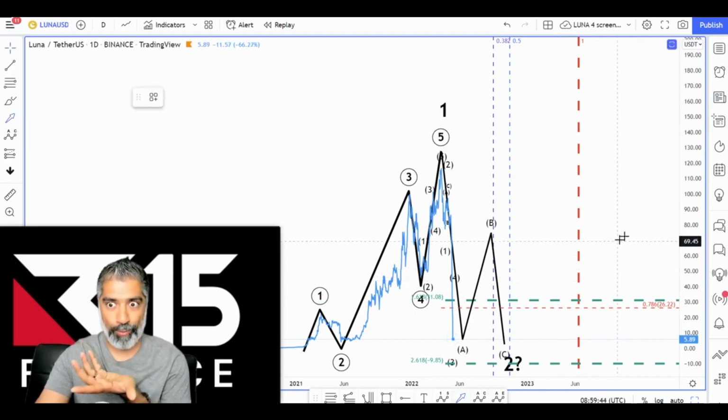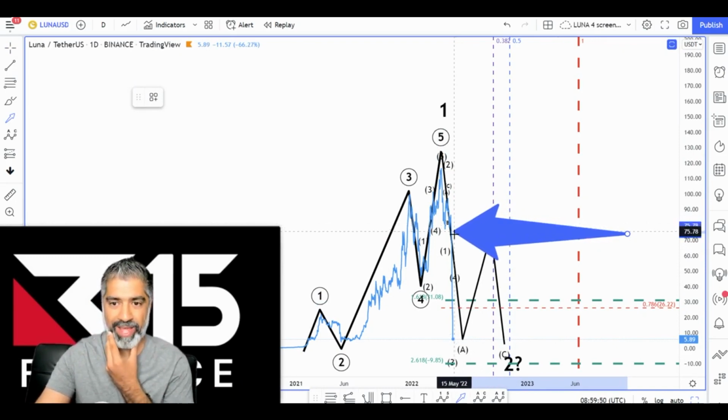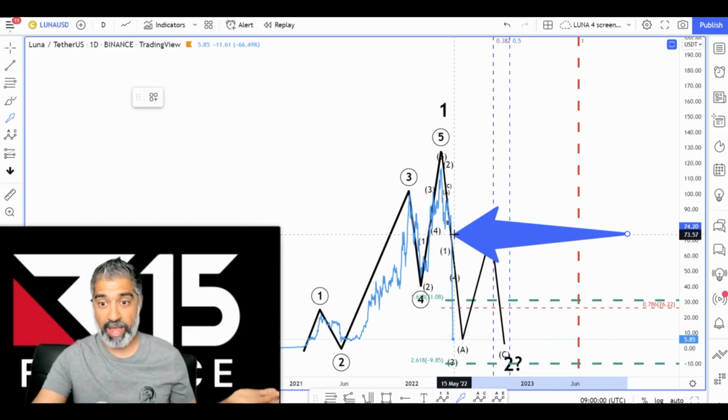I personally don't watch the news. I literally don't watch the news. So I'm doing pure technical analysis over here. But I can only assume there were some massive announcements, maybe some big hodlers saying something, or I don't know what it is. Maybe it was a hack on the contract. I don't know. But really, this is my update on Terra Luna.